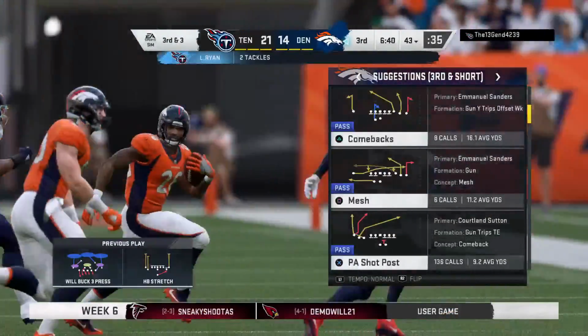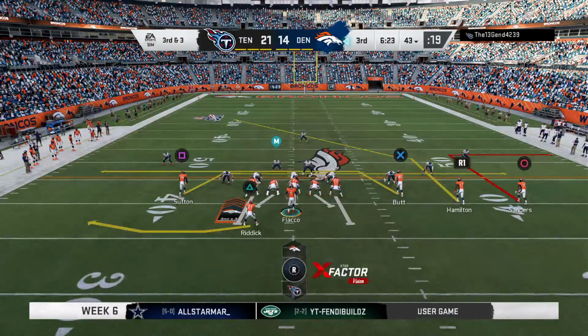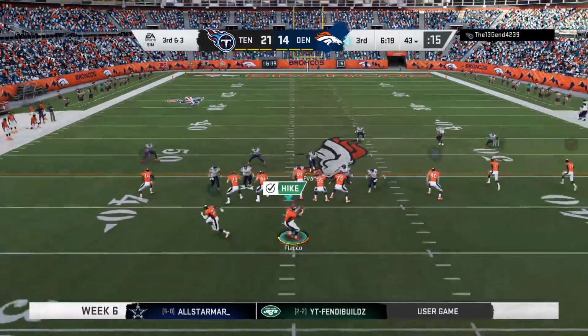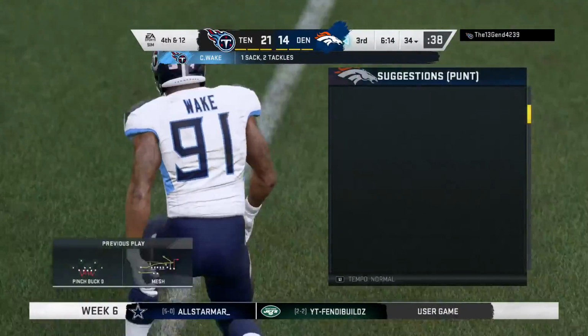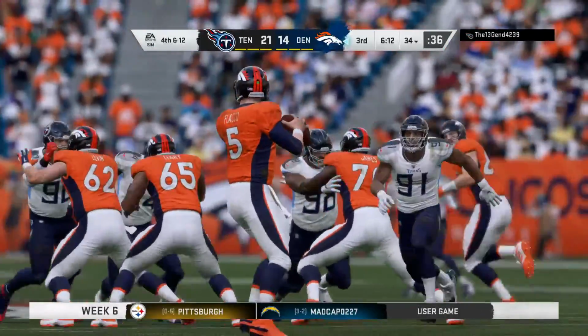Well, they had that one sniffed out. Excellent run blitz. Stopped that one for a short gain. What makes a good run blitz a good run blitz? The ability to stay on task, to follow up your assignment, go to the gap. Under pressure, and Flacco's going to be dropped. Cameron Wake able to record his 5th sack of the season.